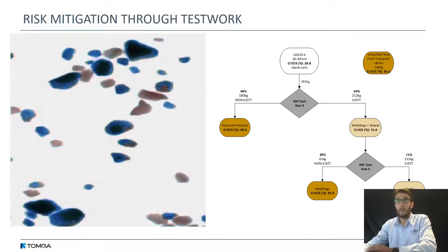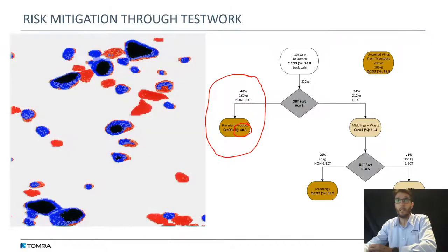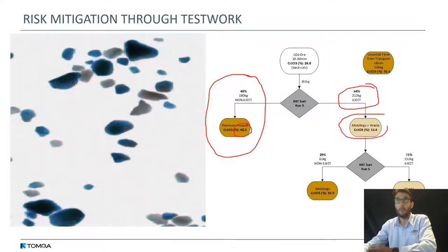And here's the process flow for one of our test work sessions. You can see here we're using an XRT sorter. We're putting 400 kilograms odd through the sorter and taking 46% of it into the product. This product is running at about 40% chrome. This is assayed externally at a laboratory. And the remaining half of the particles are reporting to waste at a 15% chrome grade.